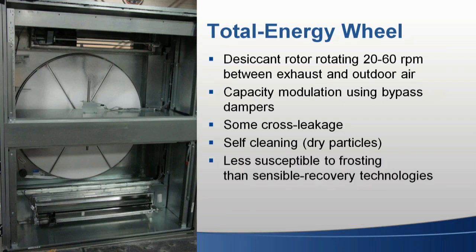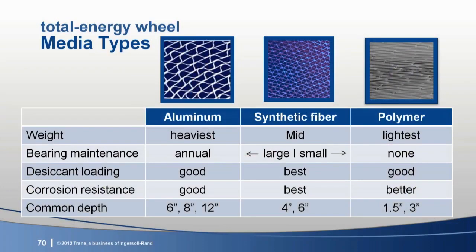Another is because of the desiccant transferring moisture as well as heat, these are less susceptible to condensate or frost in the winter. The primary difference between the wheels used today is the media type. Aluminum media consists of corrugated sheets of aluminum that have desiccant glued to its surface. These are rolled into a wheel shape and spokes hold it together from a central hub.